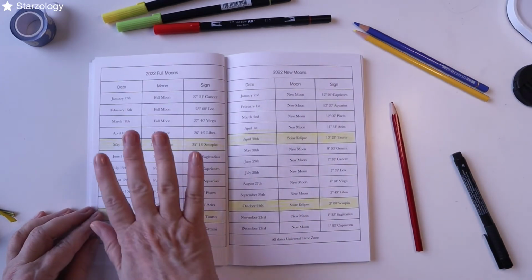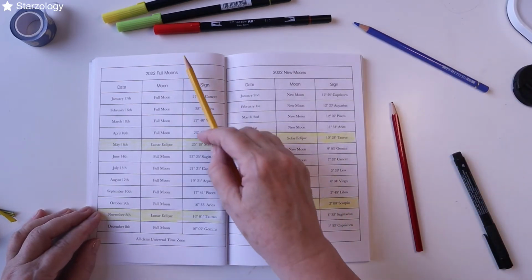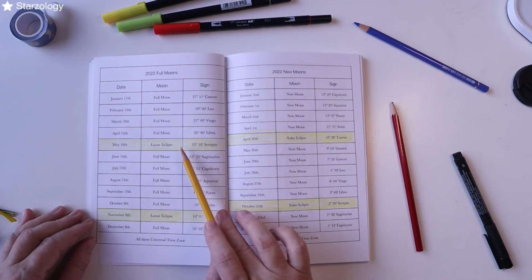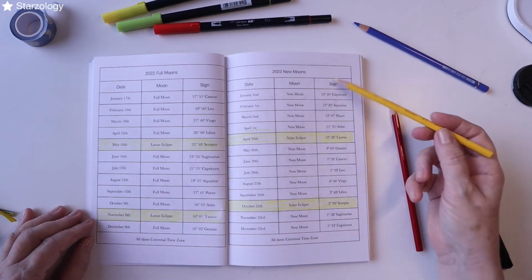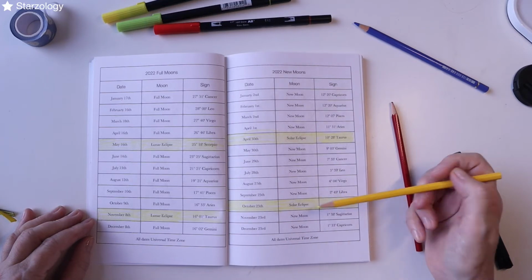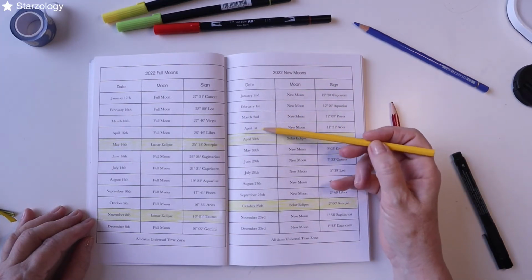Next, I have a list of the 2022 full moons and the new moons. And I've just gone ahead here. So when we have full moons, this is our list. And I've just coloured in the lunar eclipses, because they are interesting points in any astrological year. There are the 2 lunar eclipses for the year. And then over here, I've just highlighted the 2 solar eclipses that are happening in 2022 as well. This list also shows you that we've got 2 new moons in April, which is kind of interesting.